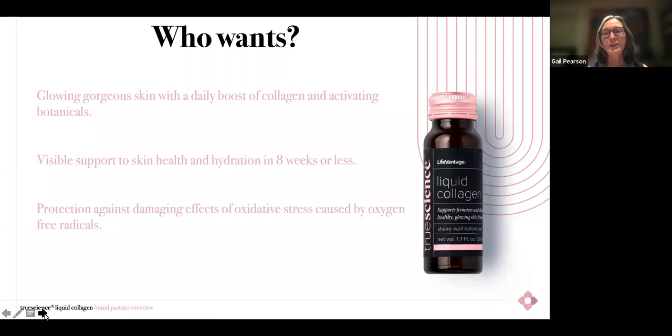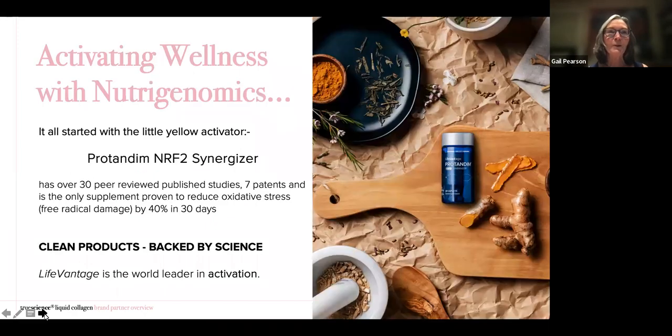So I think the skin is really important. It's our window on the world. We all want to look good. This is an easy way to look good quickly and to give your body a favor, and also to reduce the effects of oxidative stress caused by oxygen-free radicals. But with talking about oxygen-free radicals, nothing would be complete without me talking about Protandim NRF2.